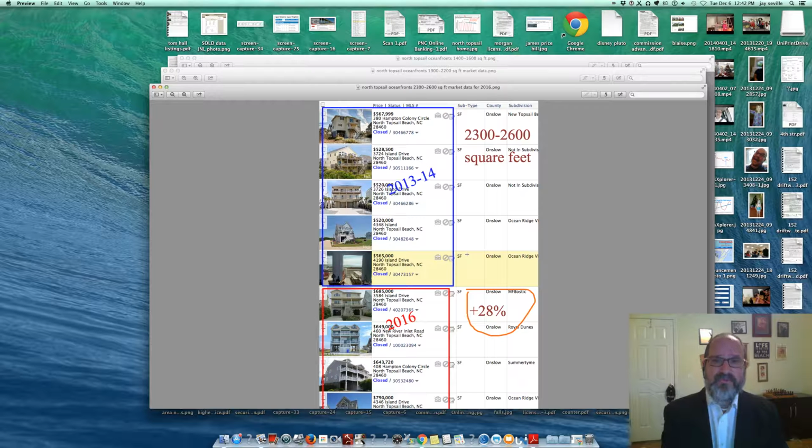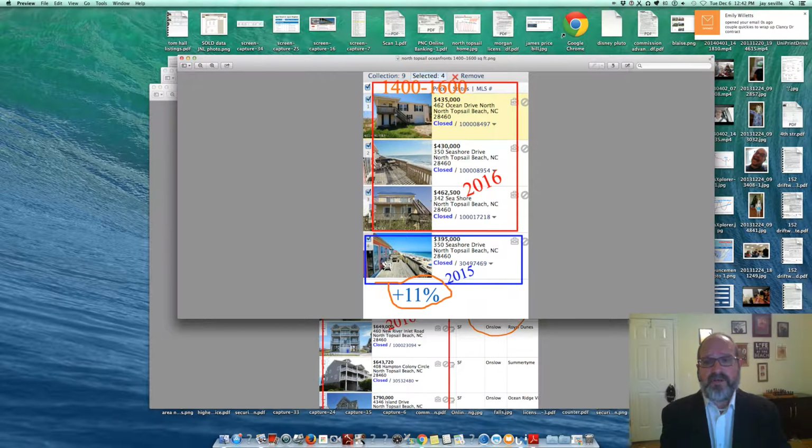What goes down must come up. Some of these homes that used to sell for $400,000 were probably selling for $700,000 in '08. The going up process has started. So if you don't buy your North Topsail oceanfront home now, 2 years from now, what's costing $450 now might be $525. Can you afford that?